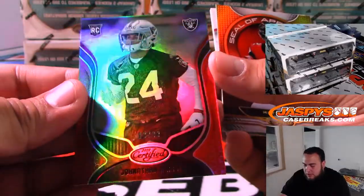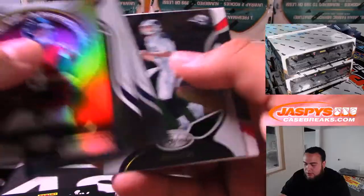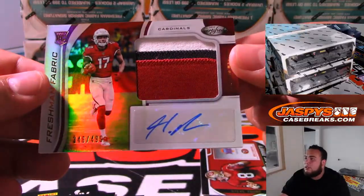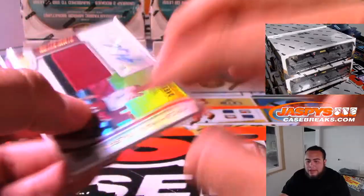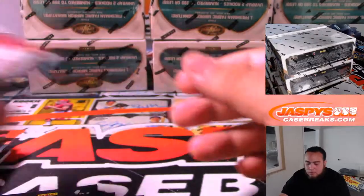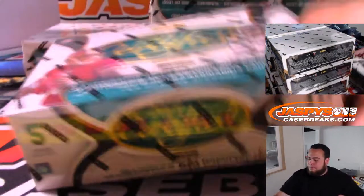Got the 99 for the Raiders. New generations, and we got Hakeem Butler. Three-color patch and the autograph to $4.99. Cardinals. Arizona Cardinals is Daniel. All right, next one.